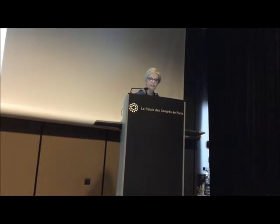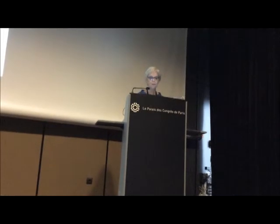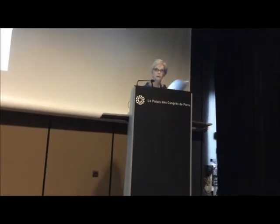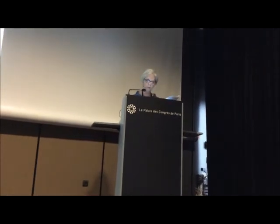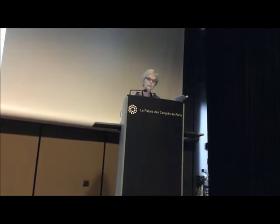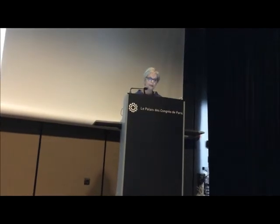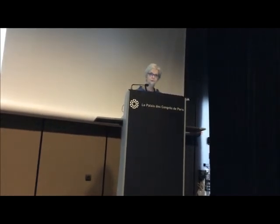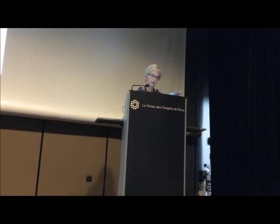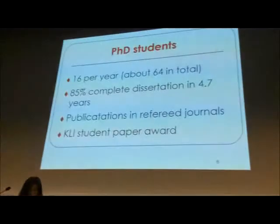What is important is that most of these students already have publications in refereed journals before they finish their dissertation. I think it will be on average 2 to 3 journal publications. So most of the dissertations are based on these PhD publications. Furthermore, in order to promote publications in refereed journals, the KLI has also established a student paper award.